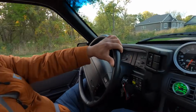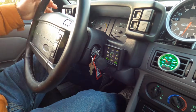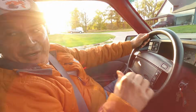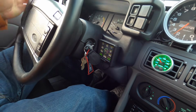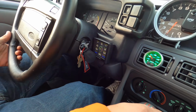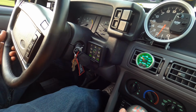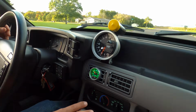Something I noticed, you got your little Holley dash mounted there on the cluster. Where'd you get the idea for that one? From you, brother Tom. Guys, if anybody's interested in knowing how, that's actually magnetic, so it's not glued. That's a magnetic mounting. So if anybody's interested, just send us a message.